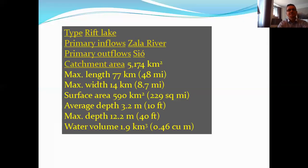What about the formation of it? It's a rift lake. So tectonism was important in the formation of the lake. There were fault lines alongside and one area started going downwards. So this way, the basic bed of the lake was formed. The primary inflow, so a river flowing into the lake and giving its water content, is Zala. And the other important thing to note is the primary outflow, which is artificial water canal, Sió canal, or Sió sluice is the other word for this.